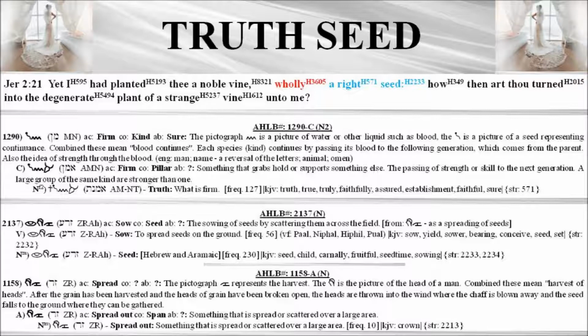The mem is the water, such as liquid, such as blood. The noon is a seed representing continuance. Combine these mean blood continues. Each species, or kind, continues by passing its blood to the following generation, which comes from the parent. Also the idea of strength through the blood. So we see here that this seed, this likeness, this blood should continue. This noble vine was planted wholly a right seed, and that's what should have continued from generation to generation.